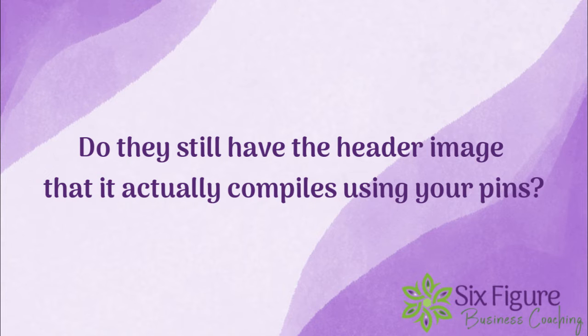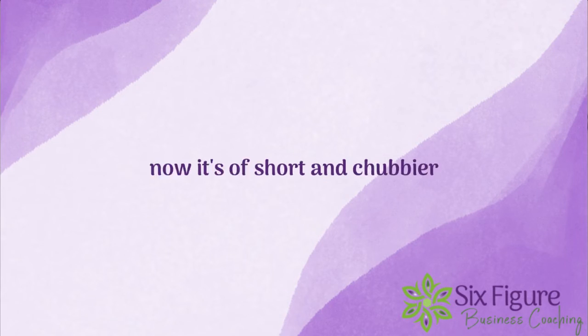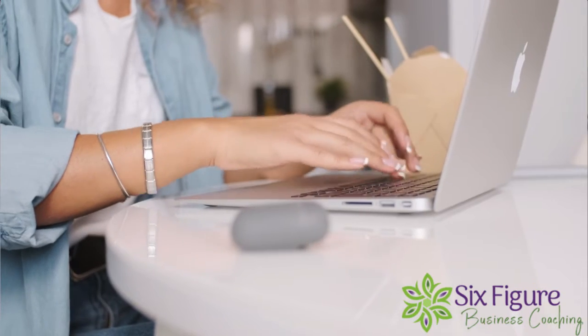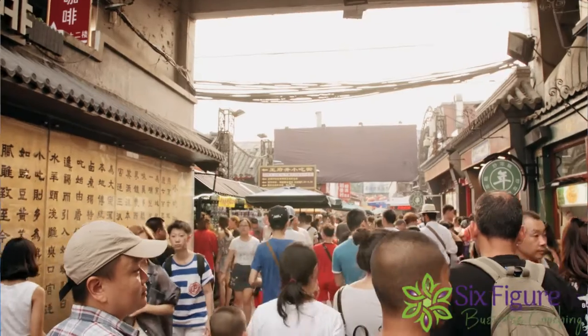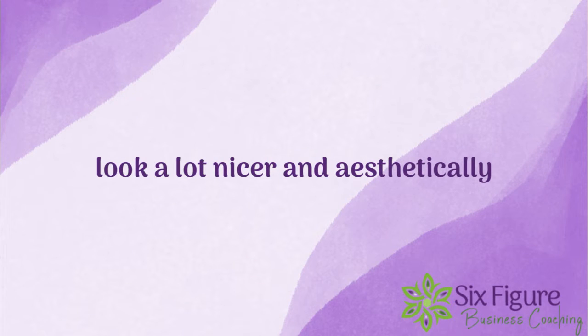So do they still have the header image that actually compiles using your pins? Not anymore. That was kind of cool. It was that way for so long, yeah, but they don't anymore. It used to be longer and skinnier, and now it's short and chubbier. Okay. And they'll play around with that. I do recommend having one up. For 99% of the population, don't link to anything. Having that board cover and those board images does make it look a lot nicer aesthetically.